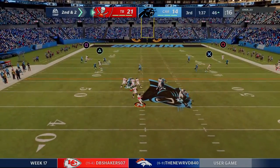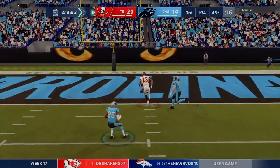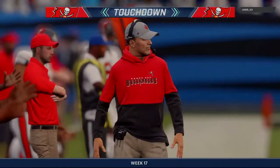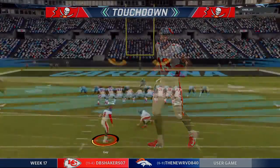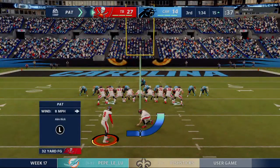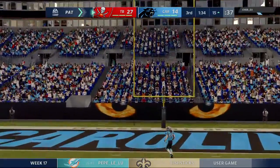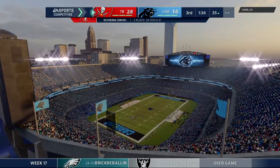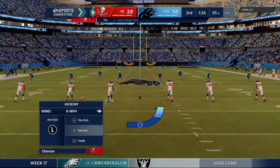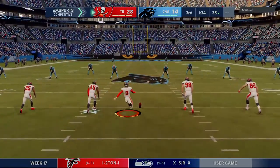To throw again on 2nd down. Brady airing this one up. This is caught inside the 15. Touchdown, Tampa Bay. The 4th touchdown pass of the game for Tom Brady. And the interception by the Bucs D leads to a touchdown. The kick is good. And this one through the uprights and good. Buccaneers 28, Panthers 14. After the touchdown, it's Gay to kick this one away.